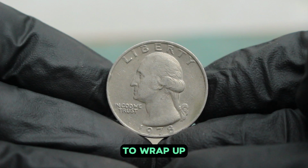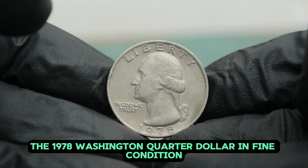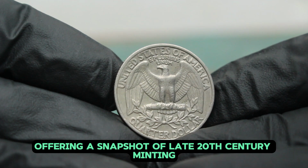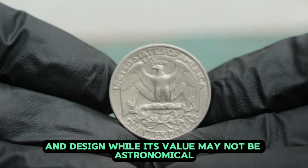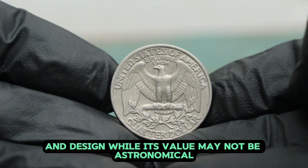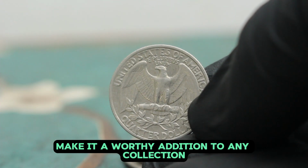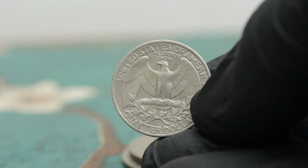To wrap up, the 1978 Washington quarter dollar in fine condition is a valuable piece for collectors, offering a snapshot of late 20th century minting and design. While its value may not be astronomical, its uniqueness and historical context make it a worthy addition to any collection.